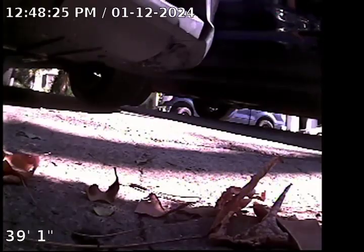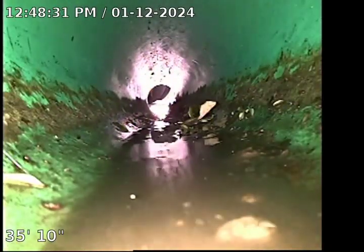What you're looking at here is the street. As you can see right there. I'm gonna pull back so you can see the condition. So you know it's in the corner.